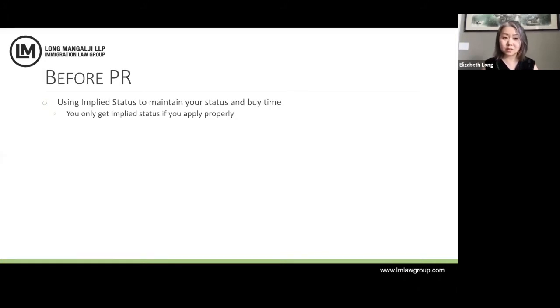But the difference between that one day, if you had applied before your status expired, and if you apply after your status expired, is if you apply after your status expires, you don't have implied status. You don't have any status until you have your new study permit. So if I don't apply to extend my study permit before April 30th, and let's say I apply on May 1st, and I don't get a study permit until September 1st, can I work in the summer? No, I cannot, because I don't have status until I have the new study permit. So that's a big difference, okay?